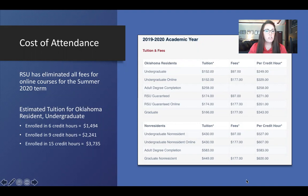Cost of attendance. So RSU is students first, and one way we've shown that is by having an affordable cost of attendance. Compared to other regional Oklahoma universities, we're very competitive, I will say that. We have eliminated the fee for online courses for this summer, and that's a huge savings for you. All of this info, as far as the detailed description of fees, can be found on our website at rsu.edu.